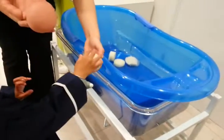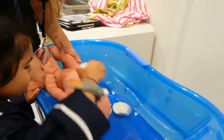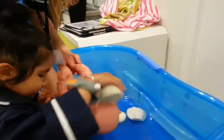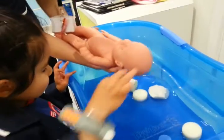Okay, give me that hand, the one with the tattoo. And I want you to gently wipe the baby. There you go. So now you're giving the baby a nice bath. Done. Done? Perfect. Perfectly clean.